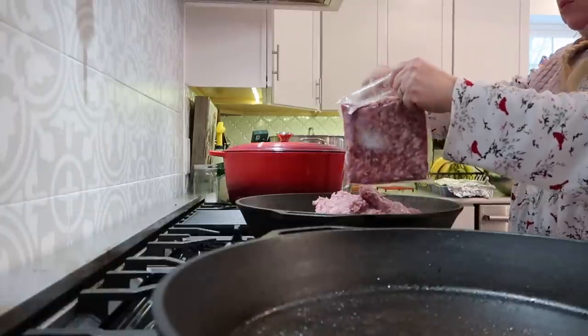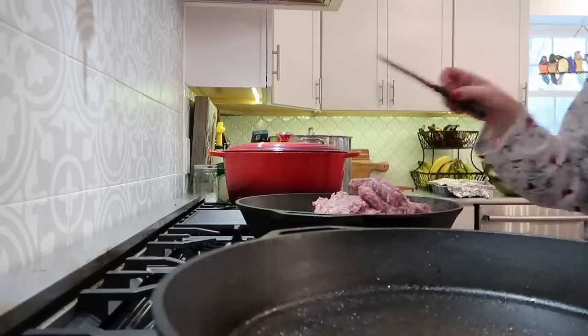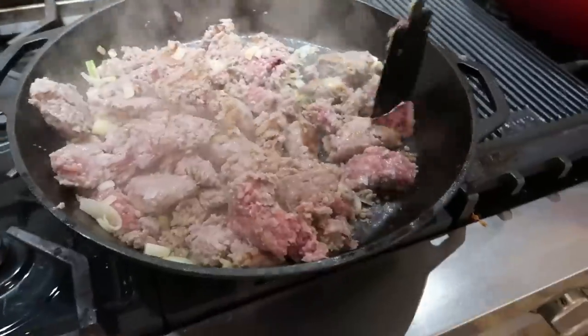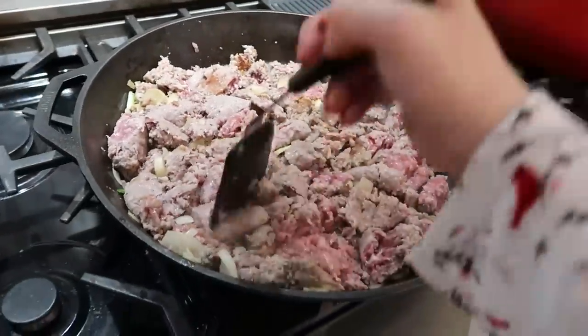My plan was to mix the sausage and the cooked potatoes and scramble a bunch of eggs and throw some cheese in there and just do a country breakfast for everybody. And most of my folks really, really loved it. And by the following day, it was all gone.